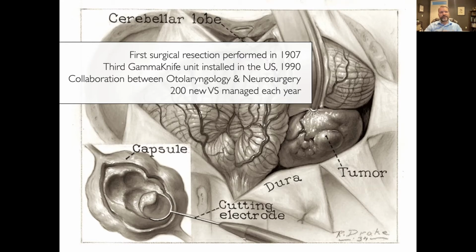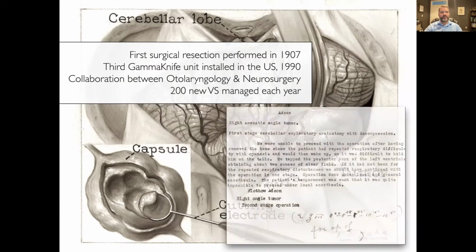We meet together ahead of time and then visit with the patient, and based on their priorities and what we can see, we come up with a shared decision-making plan with the patient and us. We see about 200 patients a year.